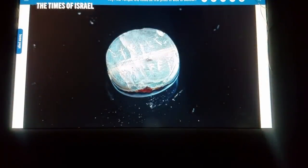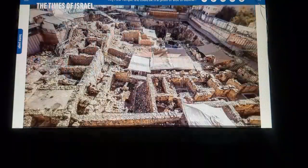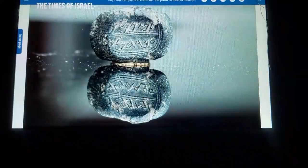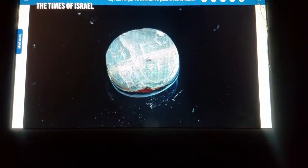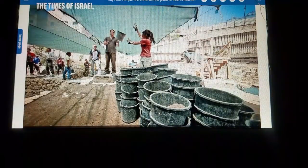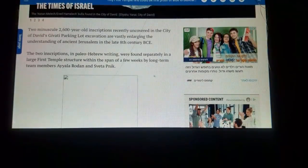All right, guys, here we go. These are the photos of a slideshow of the Givati excavation. Here we can see it. And here is the bulla. Here is the seal. There's two here that we'll read about. The main one we're concerned with is Nathan Melech. And this is the article, as you can see, Times of Israel.